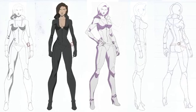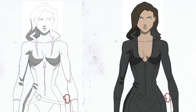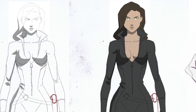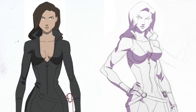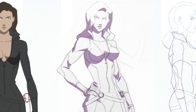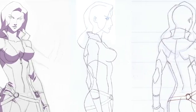From there, we move on to doing the rough turns. The character model turns are pretty much informational. It's taking the approved concept and working it out from several angles, as many angles as you can fit in, giving as much detail as possible for the animators at this point.